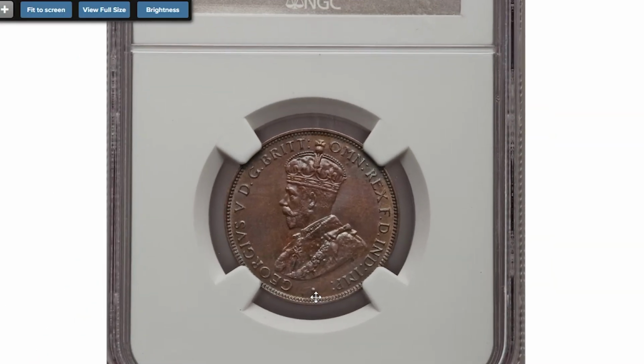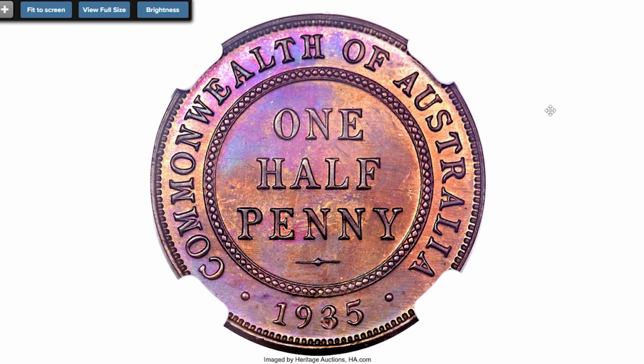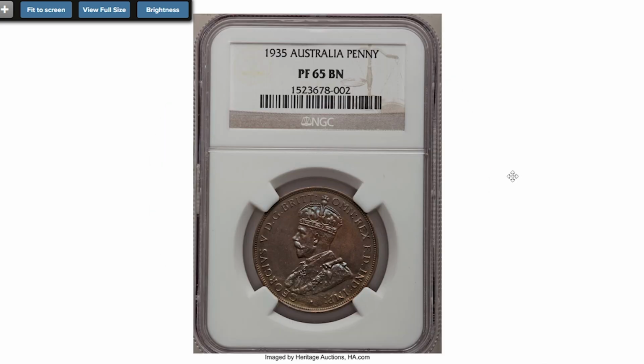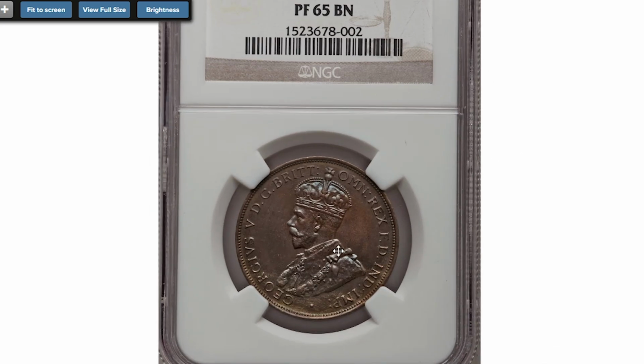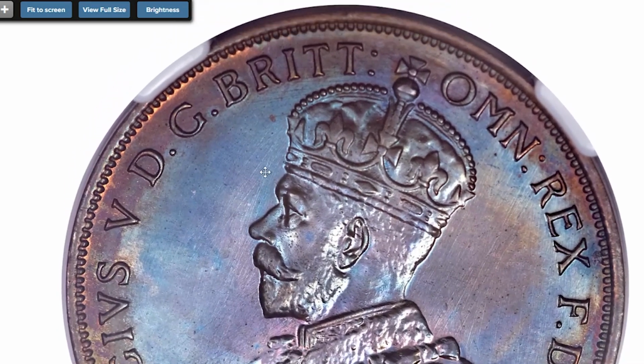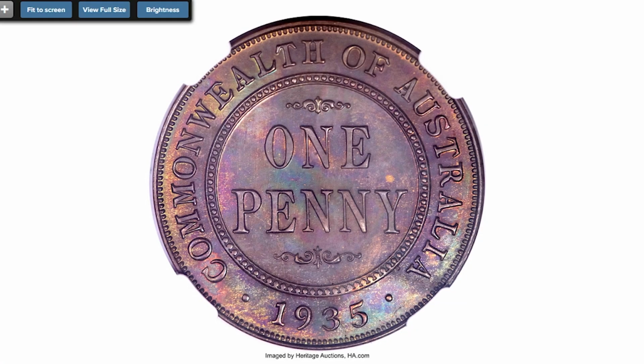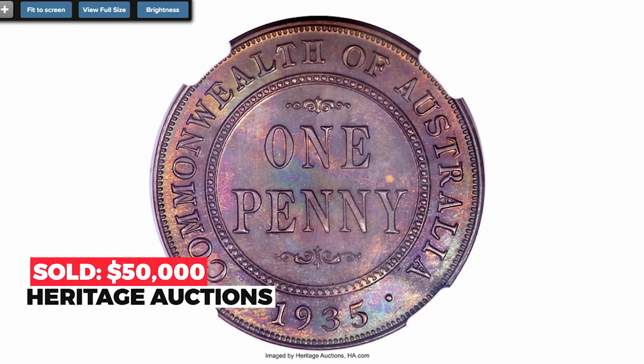This is a lot of Australian proof penny and halfpenny minted in 1935 featuring British King George V on the obverse. Both of them very beautifully toned with immaculate surfaces. Halfpenny proof 66 Brown, pristine surfaces with rich deep brown glows and iridescent luster in the legends. An incredible coin in all respects. And penny proof 65 Brown, exquisite mahogany with blue-green highlights and fully reflective fields. A rare pair, each with an original mintage of 100. So this lot of 2 Australian superb gems ended up selling for $50,000 in 2011 at Heritage Auctions.